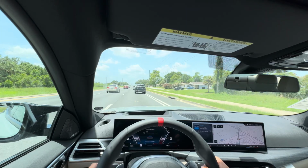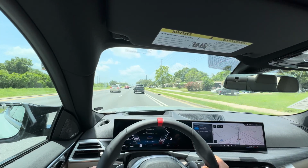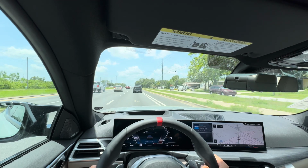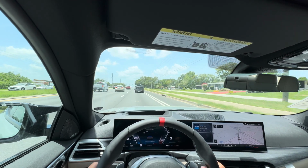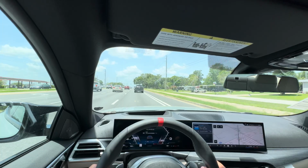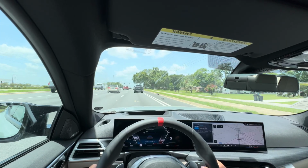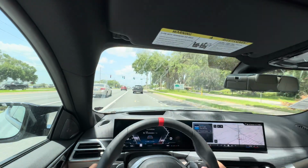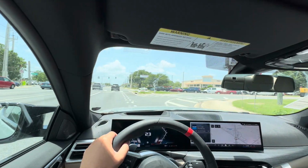Just a very well put together vehicle that gives you a great transition between the sport modes and the comfort. And in comfort mode, yes, you do need to lean into the throttle a little bit more to keep the vehicle moving. But with this turbocharged engine, as soon as that boost even begins to kick in, you have a lot of power. All right, guys, throwing it in.